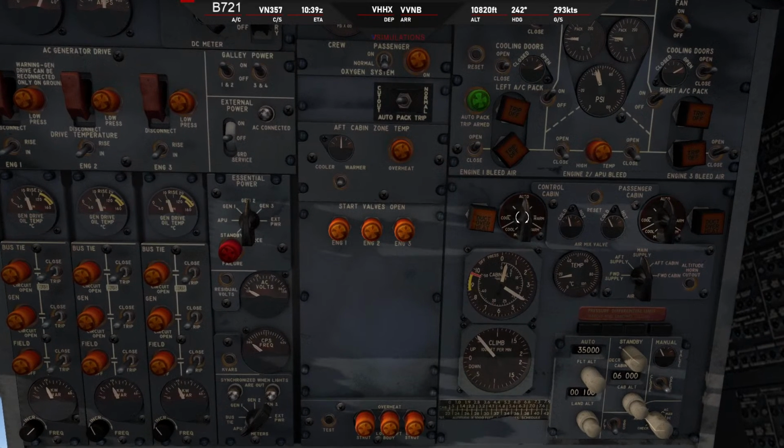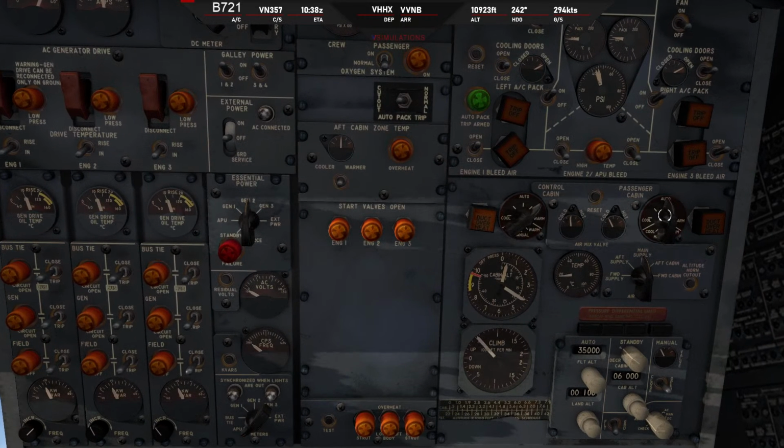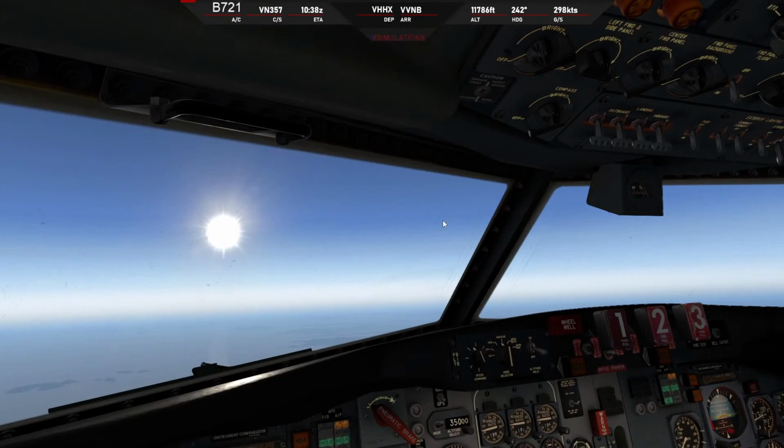Ooh, they're a little bit chilly though. Pull them up a little bit. Okay, that's excessive. Bring it down a little bit. Main supply, let's see, the forward cabin is sitting at 22C. That's pretty good. All right, we're at 10,000 feet.